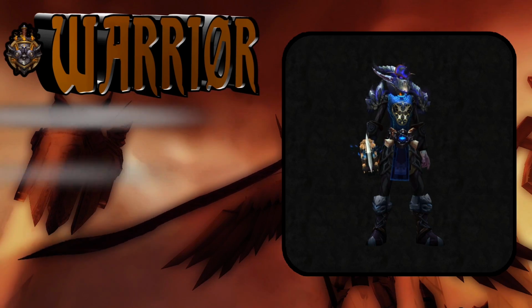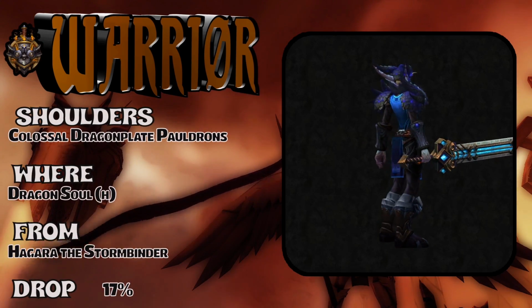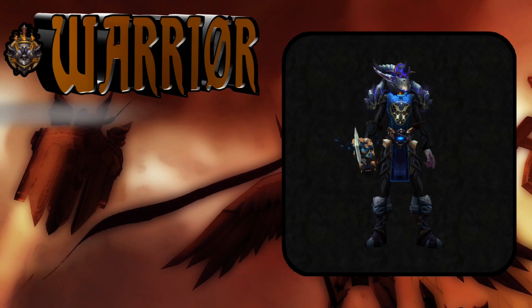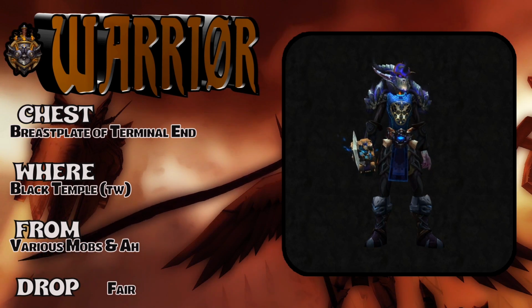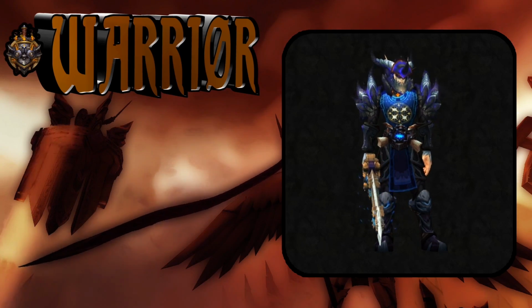This is very blue. Warrior Blues. The shoulders, Dragon Soul Heroic, Hagara the Stormbinder, 17% drop rate. Now the chest, you could go with a lot of substitutes because the tabard's covering it up, so some sort of dark blue substitute, but you get this out of Black Temple, Time Walking, various mobs, and the auction house, so very easy to get the piece I suggested.